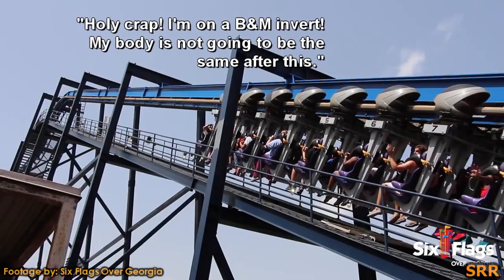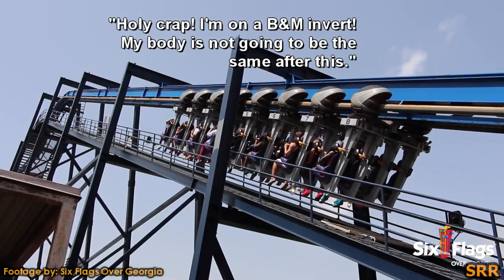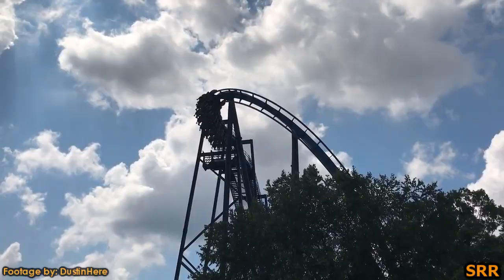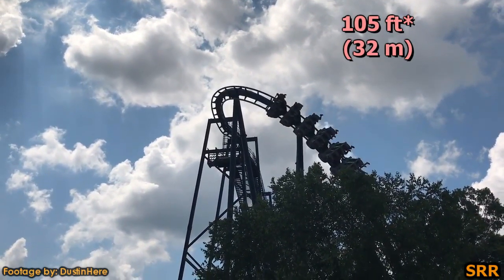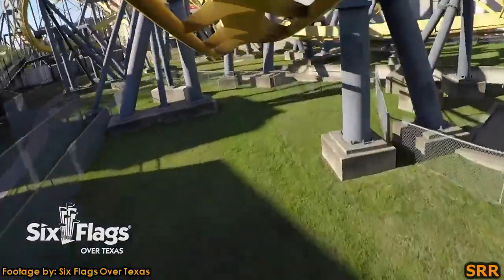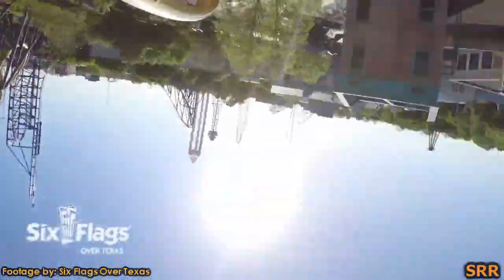My body is not going to be the same after this. With that said though, holy forces Batman! This may be only 100 feet tall, but this ride is, without question, one of the most intense roller coasters out there. And this could also be said about the rest of the Batman clones.